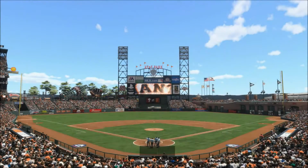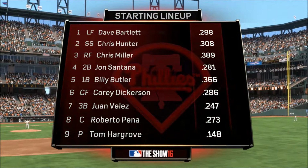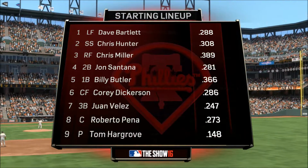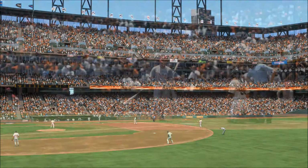Sunday afternoon baseball on the show as we welcome you inside AT&T Park. With that, here's the starting lineup for the visiting Philadelphia Phillies. Who stands out to you, EK? Yeah, you know, Corey Dickerson is a guy that's looking to turn.